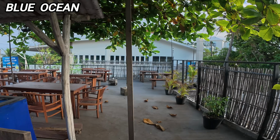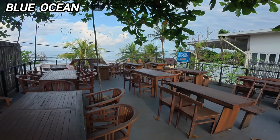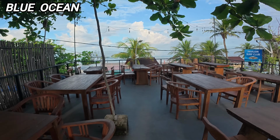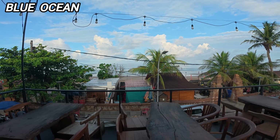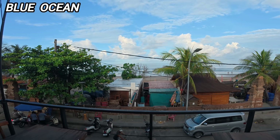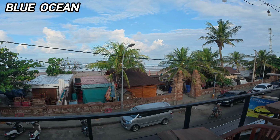Alright. So this is a nice little cosy area up here. Look at this. This would be perfect for sunset. You've got all your tables out there. You can see the beach really well from up here. And sunset is more or less just straight out there. So it'd be perfect sunset viewing area at the Blue Ocean.